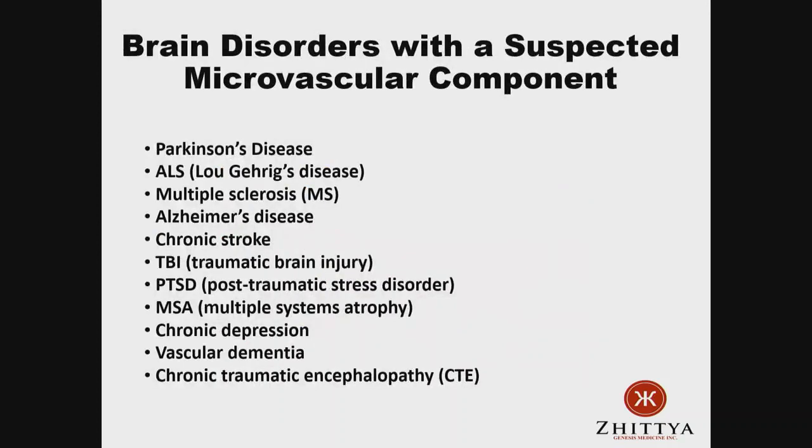So work by a number of groups. These are publications that I've found implicating vascular causes of these other neurodegenerative diseases. And certainly Lou Gehrig's disease is among them. Lots of studies from lots of different universities have shown a lack of blood flow affecting motor neuron disease, and this is Lou Gehrig disease. So we think the same thing is going on with ALS. It's just affecting a different set of neurons in the brain.